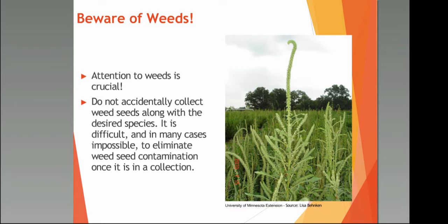And so, again, we need to really make sure to be aware of weeds. If a collection is found to be contaminated with weed seeds, it will have to be discarded to ensure that this program doesn't accidentally spread noxious weeds throughout our region. And we don't want all the hard work that goes into scouting, planning, collecting, and cleaning the seed to go to waste. So be careful about what you pick, and that your bag or bucket isn't under a weed when you're collecting your target species.